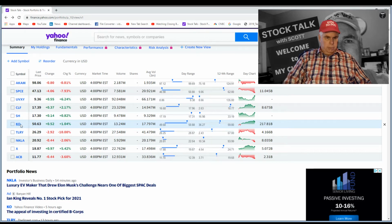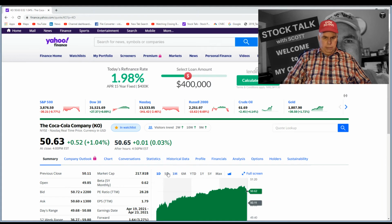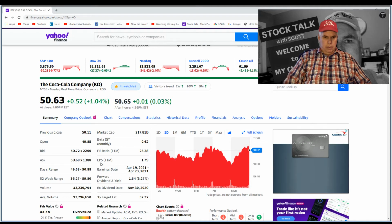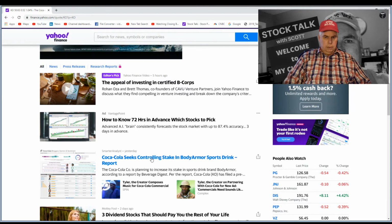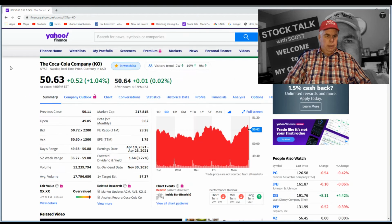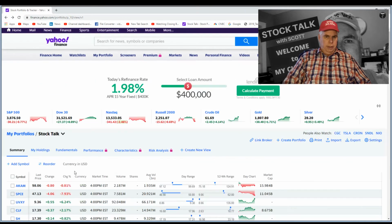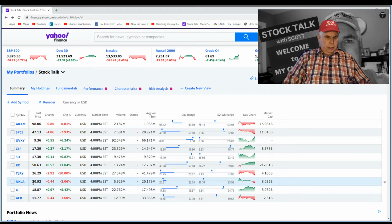It's looking pretty good. It's been on the upward trend here, up 1% today. Let's take a look at that chart on it. 5-day chart for Coca-Cola. Pretty flat for 5 days, though. I did see some articles here: Coca-Cola seeks controlling stake in Body Armor Sports Drinks, report. So that's maybe helping it go up a little bit. But Coca-Cola's not going anywhere. It pays a 3.27% dividend. So I just wanted to put some money in something kind of solid there. And that's a good blue chip.